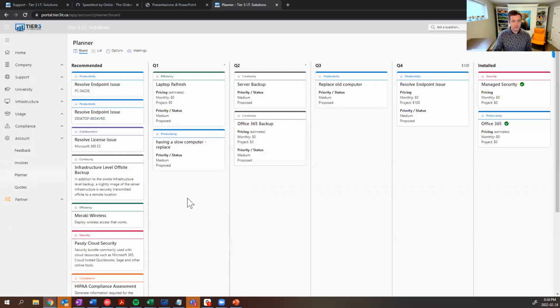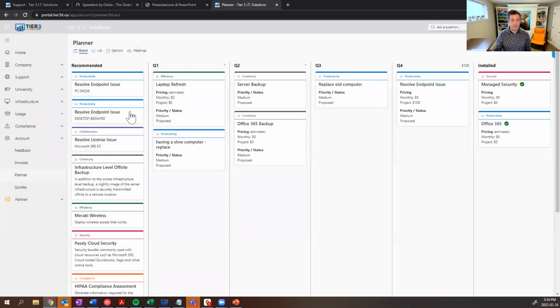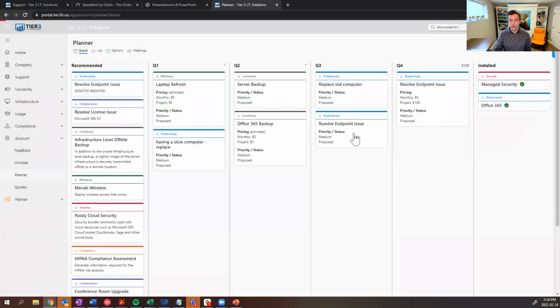And probably the last one we'll touch on is this planner. And so this is designed as a tool to help you proactively plan your technology investments. So all of those items that we flagged earlier on, they show up under the recommended. And so we could look at this, we click on it and it says, we need to upgrade this computer. Okay, pretty basic right now. But if we take and say, when do we want to do that? Well, we want to do that in the third quarter of this year.